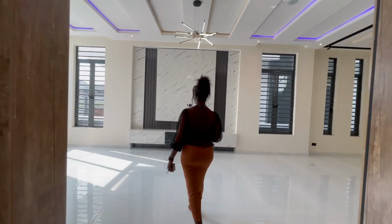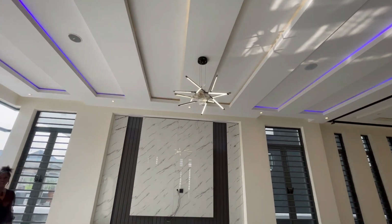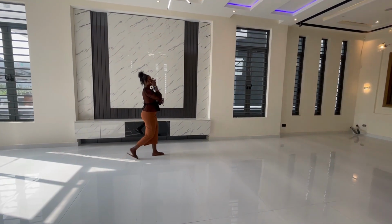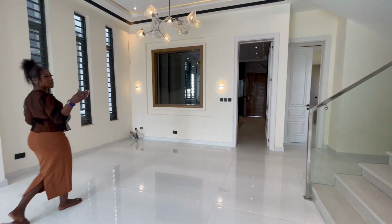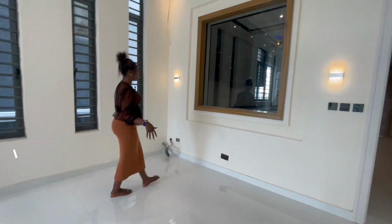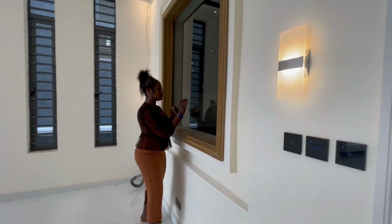So come with me into the living area. Here is the living area, a very spacious living area. You can see the bright light from the windows, inbuilt speakers, a TV console here. We have these beautiful lightings, beautiful wooden design. We have that space for either a flower vase and all. And then over here we have the dining area, beautiful lights, we have this tinted glass here from the kitchen.